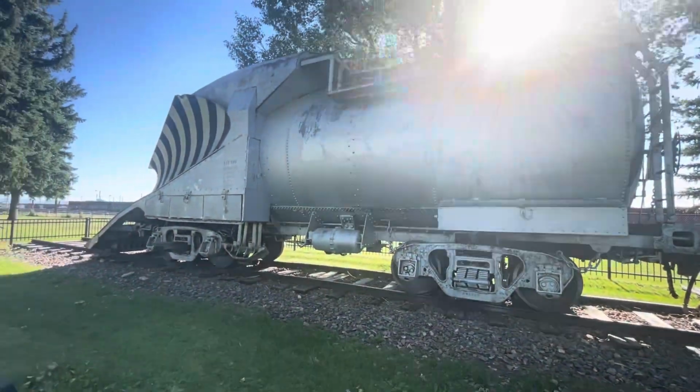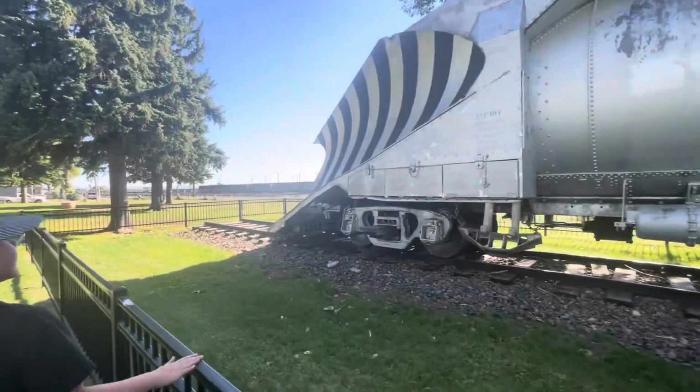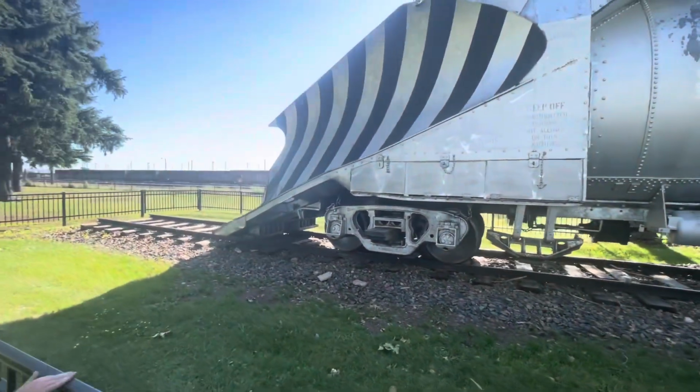Here is the snow pile. You don't see one of these every day, do ya?